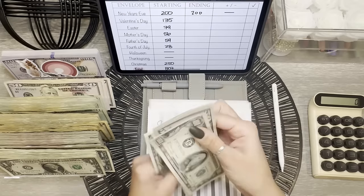Father's Day is ending the month with 70. Just get a better 20. Awesome. So was that a positive change of 90 or 70 minus 59? Oh, 11. Positive change of 11. All right, 4th of July is ending the month with 40. So that was a positive change of 12.